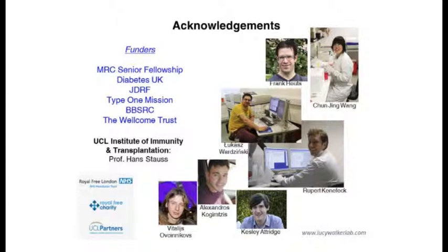So with that, I'd like to acknowledge everybody in my team for all of their hard work and dedication, and particularly to acknowledge the funding bodies without whom none of this would be possible. So I hold an MRC Senior Fellowship, and I've also received grant funding from Diabetes UK, JDRF, Type 1 Mission, BBSRC, and the Wellcome Trust.